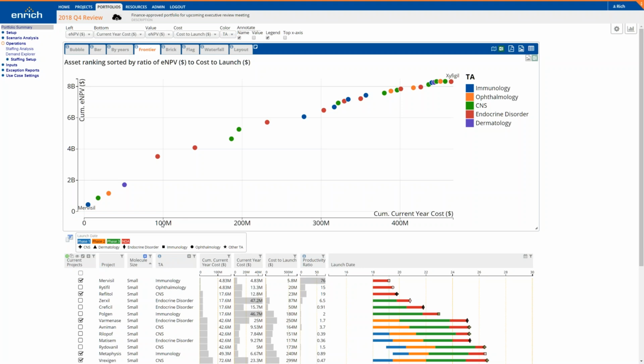And so it's tempting to draw a line here at 100 million and say, if we have a 100 million budget, let's fund these 5 projects here because they represent our most productive projects in terms of bang for the buck across our cost to launch ENPV metric. And let's forego all the projects to the right of the 100 million line.